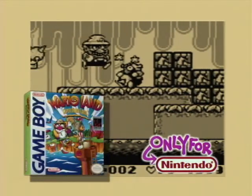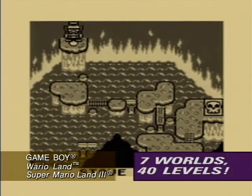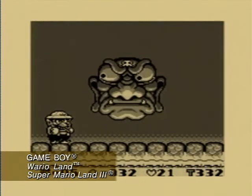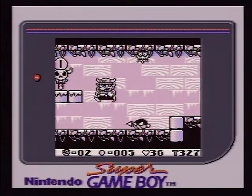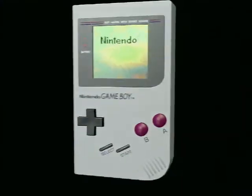Help Wario with his home improvement in Wario Land, Super Mario Land 3 for your Game Boy. As the greedy Wario, you venture through 7 different worlds and 40 unique levels, hunting treasure to buy your dream castle. It's Wario Land, Super Mario Land 3 for your Game Boy. Now play your Game Boy games in color on your TV with the Super Game Boy accessory for your Super NES.